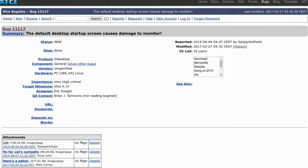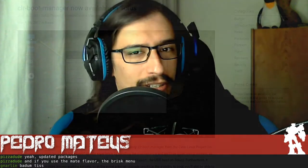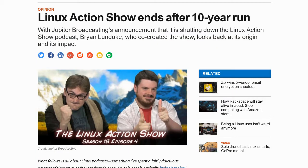But coming up on the show, XFCE4 is destroying monitors. It's horror meowing, and no, I didn't mispronounce that, and Flowblade 1.12 has introduced a box of business. Solus introduces Intel CLR Boot Manager straight out of Clear Linux and into your PC.